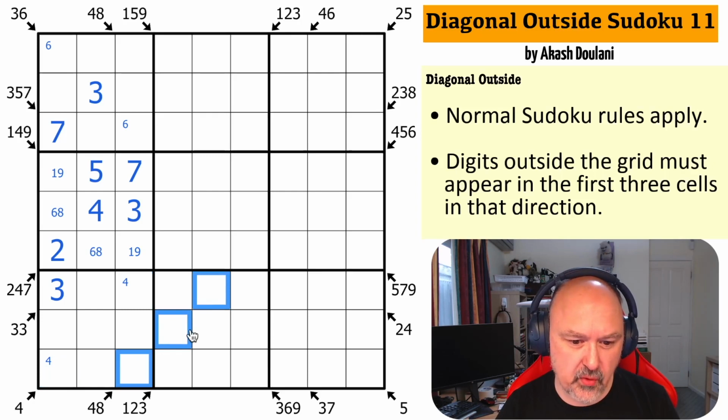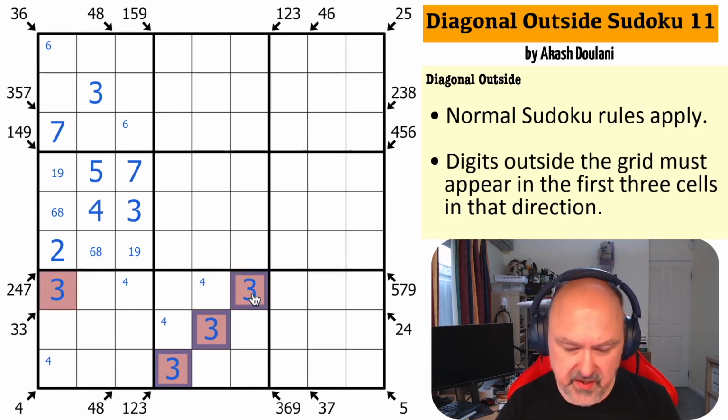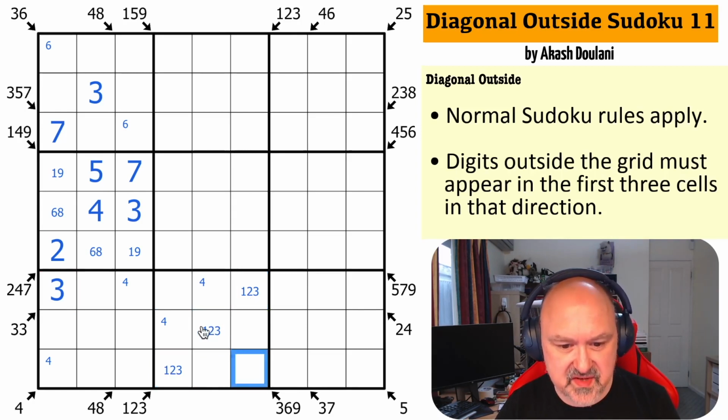Now I've got to put a 4 into those three cells, but I can't put it here, or I'd knock the 4 out of those. So there's a 4 in one of those two. This is just 1, 2, 3. Whoops, not that. This is just 1, 2, 3. That's useful. And this is 3, 6, 9.